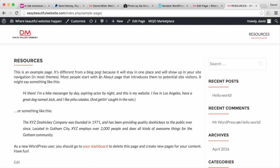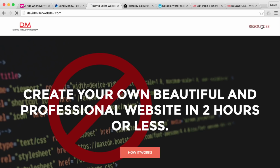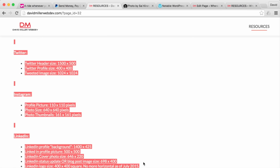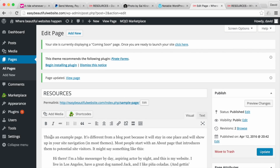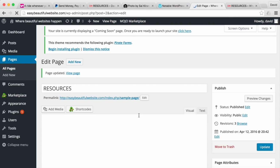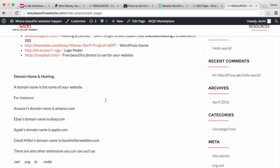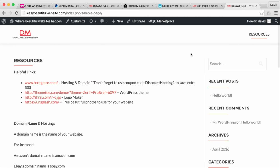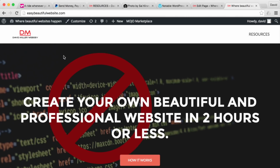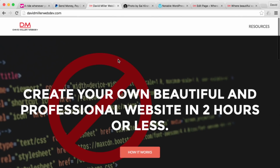When you select it, it has this generic text in there, and again, we can put any text we want. For our purposes, we're going to put all this stuff in, copy, and go ahead and paste that in there just like that. Hit update. It's just that simple. And then refresh our website, and there it is. So we now have our easybeautifulwebsite.com. We've step by step rebuilt the entire David Miller web dev website.